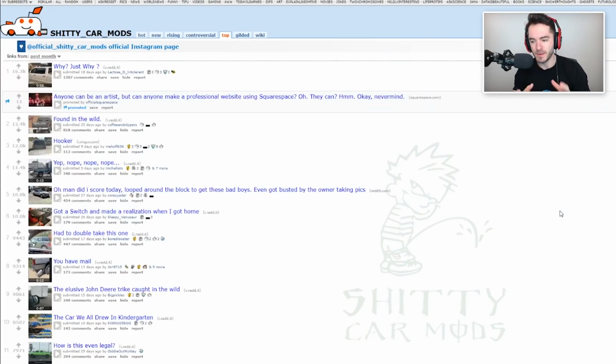Shower thought, being that I'm short at 4 feet tall, if I mod one of my cars, does that make it a Shorty Car Mod?